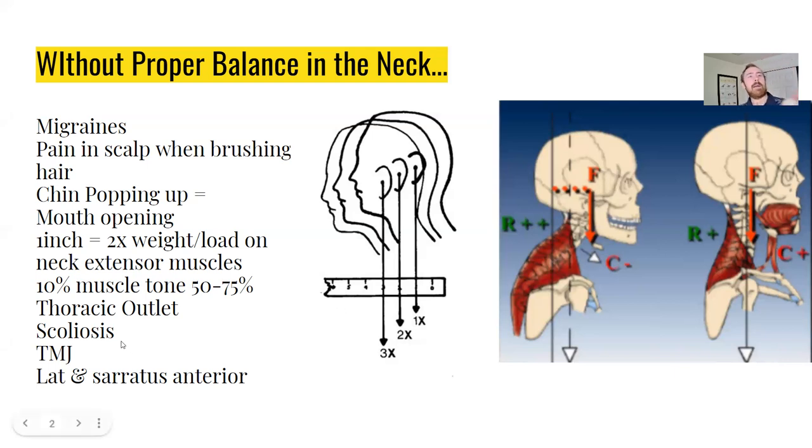Now, I have written here scoliosis, lat and serratus anterior, basically the nerves that branch out of the bottom of your cervical spine, or your neck. They innervate the muscle that pulls and pushes. I think I have another picture here of your serratus anterior, and then we're going to get into thoracic outlet after that. But essentially, if you've got this forward head posture thingy, all of this you've got to fix. If you want to fix any of this, you've got to fix upper cervical posture. And we're going to get into that.